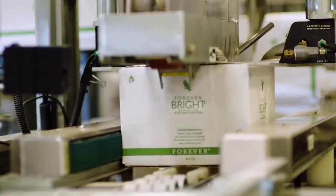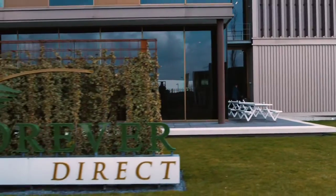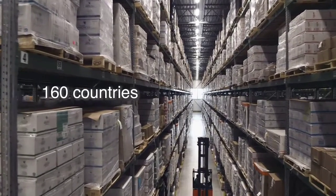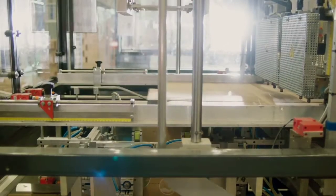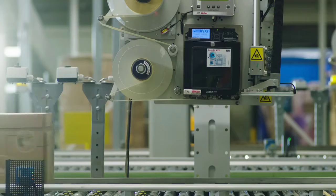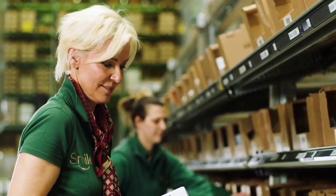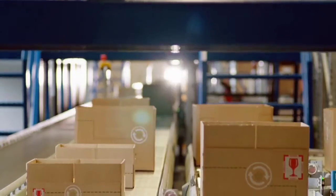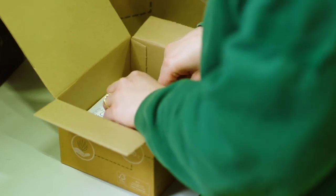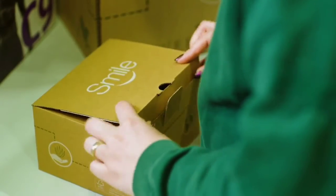Once Forever's products are manufactured, they are ready to be distributed all over the world. Forever Direct, located in the Netherlands, is the distribution hub for many of the 160 countries where Forever does business. Quality is a central focus of everything we do at Forever Direct and is accomplished using the latest technology and careful inspections by our passionate team. Several quality checks are completed through the packing process and before each order is shipped. This ensures that our customers receive the right products, packaged the right way to reach your address in perfect condition.